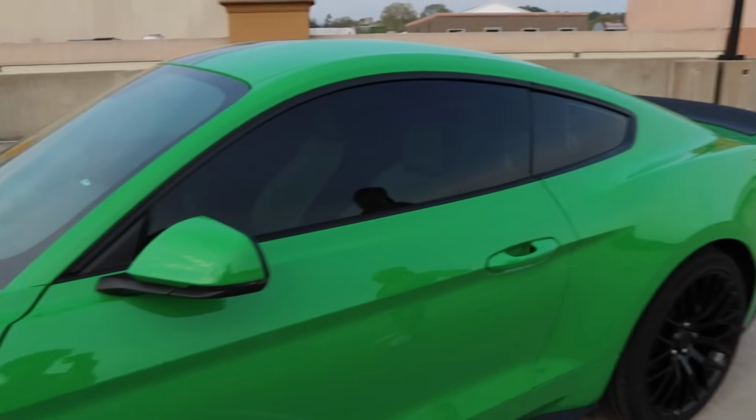On my last car, I had 20%, so that's 5% lighter than I have on this car right now. I knew I wanted something a little darker than 20%, and I didn't even know that they did 15%. I thought it just went from like 20 to like 5%, but once I learned that they had a 15% option, we went with that. Personally, honestly, I don't see much of a difference, but I definitely like it. You can see that someone's in there, but you can't just stare. Yeah, that was the goal.